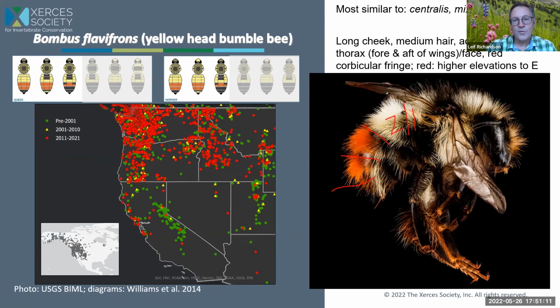This morph with these bright red color patterns is the one you'll see in most of the Pacific Northwest. Not the only one, but it's quite common. You'll see this elsewhere around the West. In California, we more often see a morph that has replaced the red hair with black hair. So you can kind of see that in those images that are grayed out, and we'll maybe talk about that a little bit later. This is another one with medium length, somewhat shaggy hair.